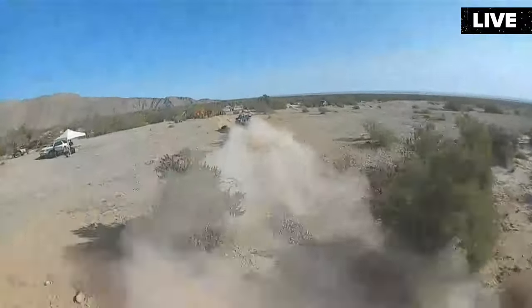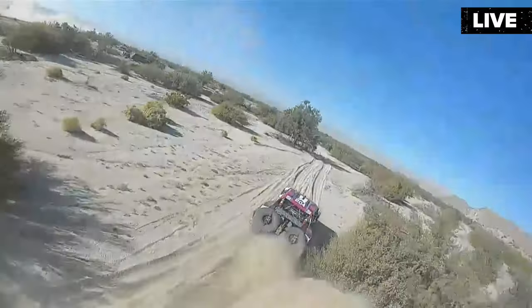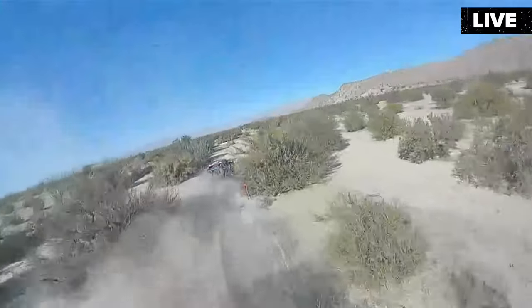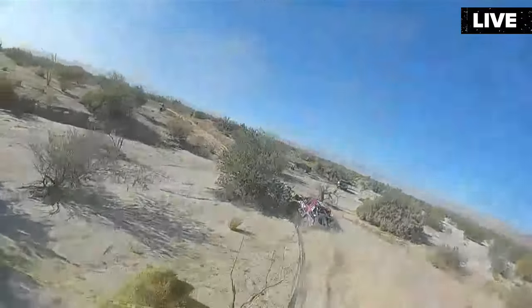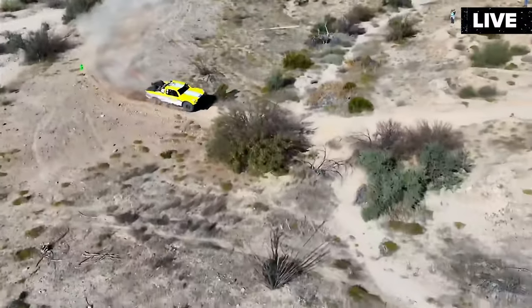In sections like this, the deeper the two-track gets burned in, the more you'll have to lean on, which is very helpful. But then you run into stuff like that, where the upper layer of compacted sand breaks away, and you get into the looser sand going through these washes, and you're losing forward bite all the way around. That's a pretty big bump there. That's going to get torn up.